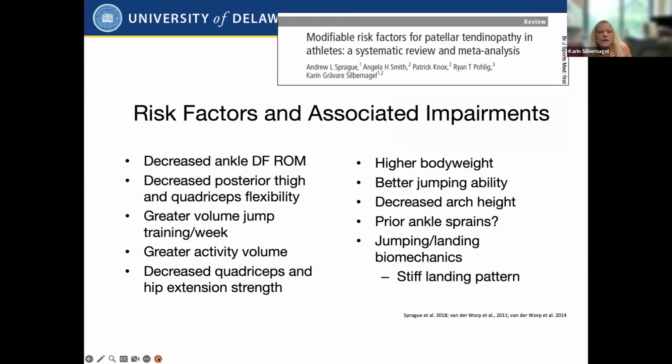Okay, so now we're looking at risk factors relating to patella tendinopathy, and there are risk factors that we might do something about, such as, you know, you can see here, decreased ankle range of motion, having poor flexibility, and decreased quadricep strength.